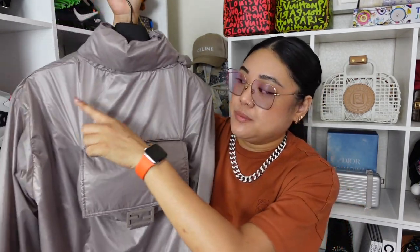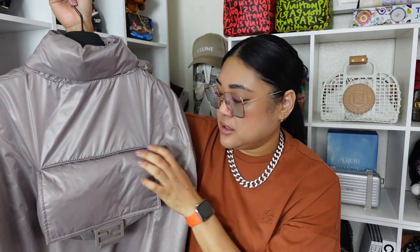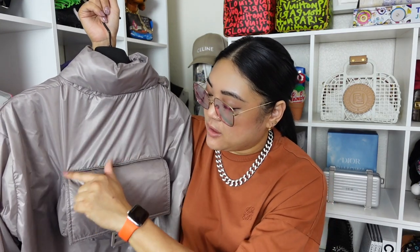However, the reason why I had exchanged the first one is because if you see the back here, you can see that there's obvious pulling here in the baguette area. And it's because, yes, it is a lightweight jacket. This nylon shell is thin. This is pretty heavy, even though it's not heavy for us, it is pretty heavy on the nylon.